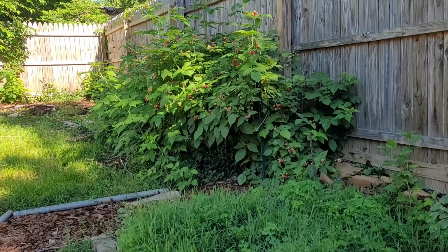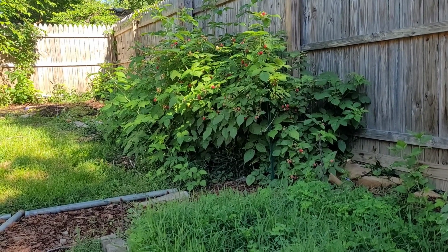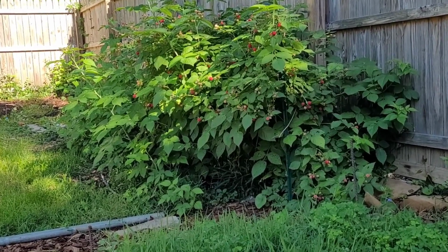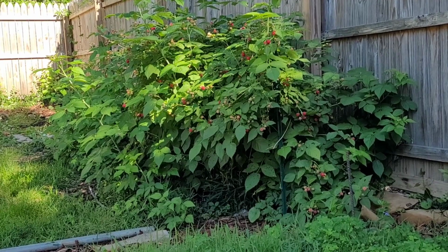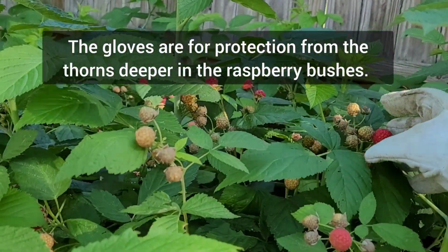I'm Esther and today I'm giving you an update on how my garden back at the house is doing. Let's start off with raspberries. Look, I'm sitting on my bench in the garden looking at these gorgeous raspberries that are just ripe for picking. I've got my long gloves with me.